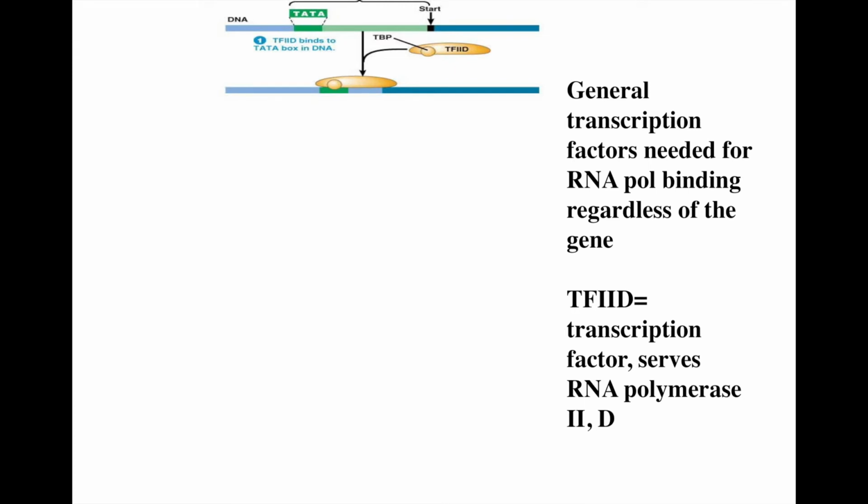Okay, so continuing on our review, we talked about how eukaryotic transcription happens, how a cell decides that it will transcribe a gene or not. These are general transcription factors that are needed for virtually all genes that would be transcribed. In addition to these general transcription factors, there would be specific transcription factors for specific genes on top of all this.